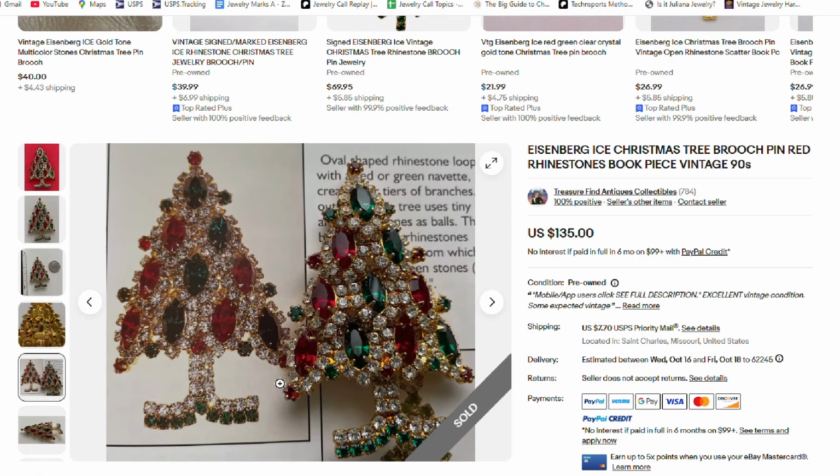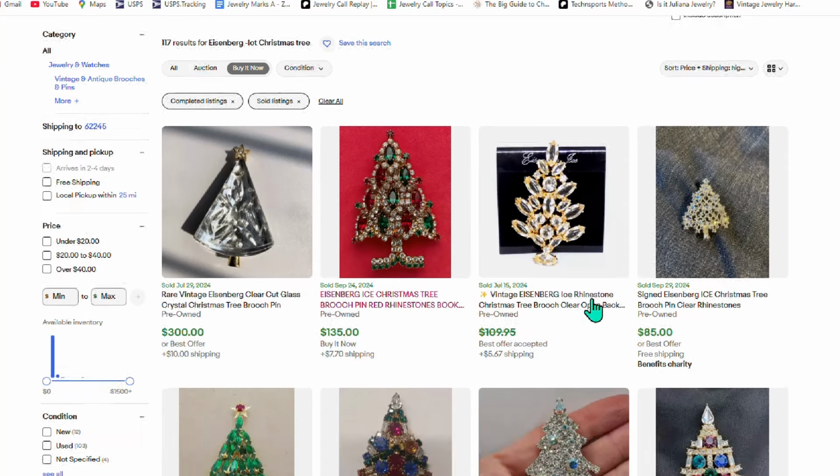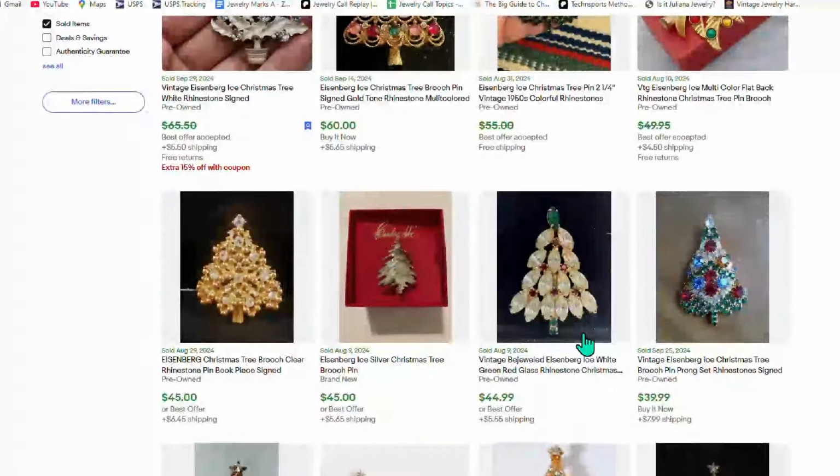It is a book piece, as you'll see here. And this is an absolute great way to show people that it is in the book and it is an actual Eisenberg Ice piece. Look at this one. This one is beautiful too, all the clear rhinestones. There's that tree again. We're back down to the 60, 65 range.